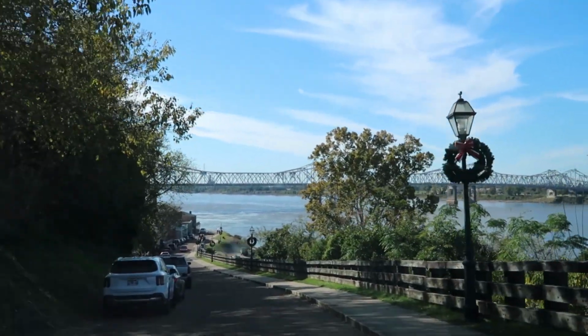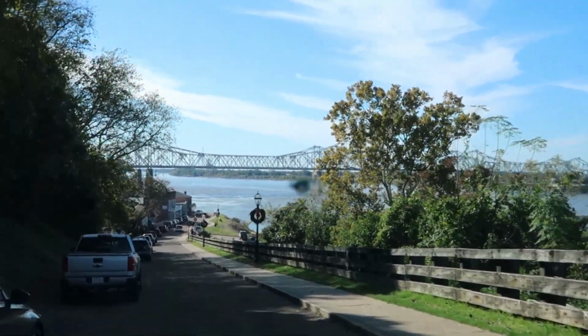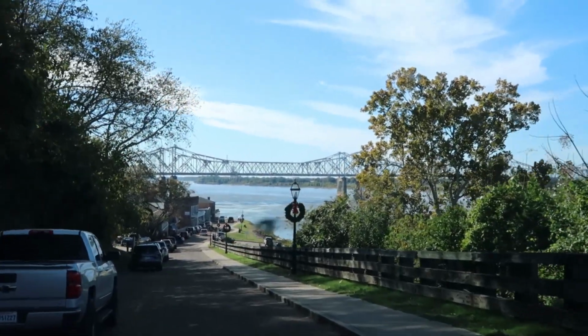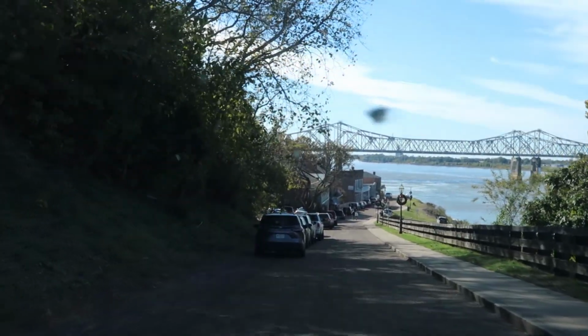Doesn't look good. That's the Mississippi River, by the way, in case you didn't know, because I didn't tell you. Oh, there's plenty of places to park. I can park illegally right here.